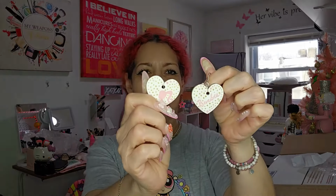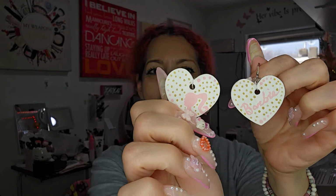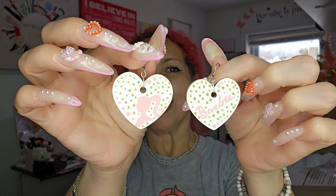Other Barbie earrings. Mira qué linda. He has a little thing, but I want to show them to you like this. Qué linda. Barbie. This one says Barbie. And this is the Barbie, the head. Mira qué lindo. Oh my goodness. I love them. Thank you. Gracias. Toy speechless.